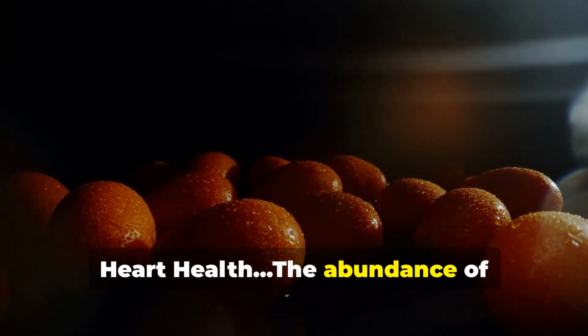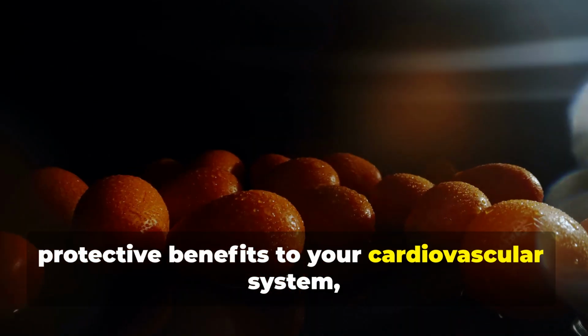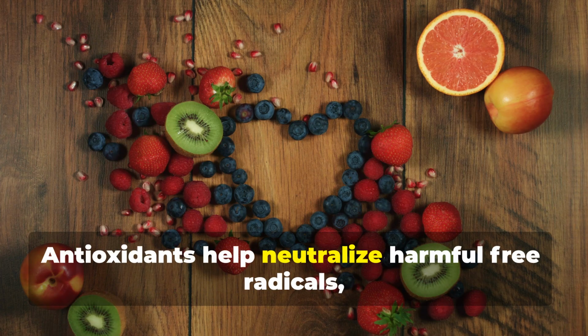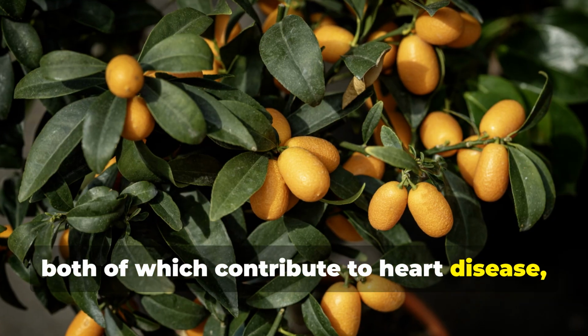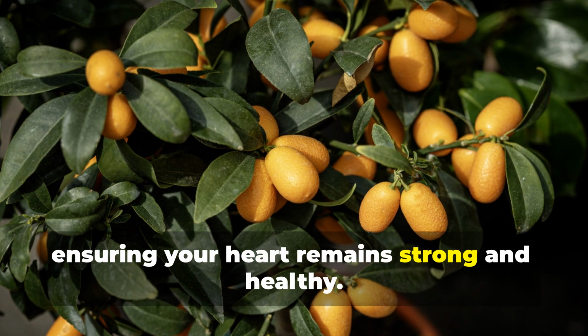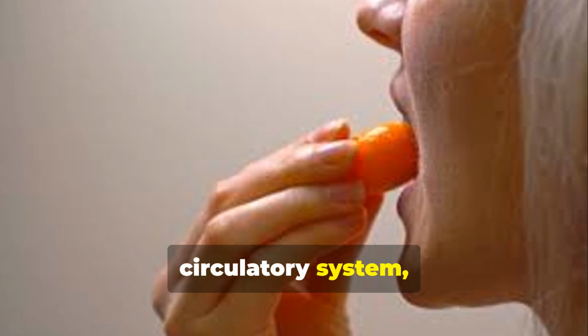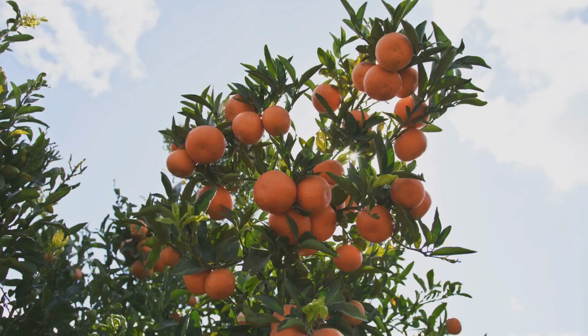Heart health. The abundance of antioxidants in kumquats extends its protective benefits to your cardiovascular system, promoting heart health. Antioxidants help neutralize harmful free radicals, reducing oxidative stress and inflammation, both of which contribute to heart disease, ensuring your heart remains strong and healthy. Including kumquats in your diet can contribute to a healthy heart and a robust circulatory system, supporting overall cardiovascular health and longevity.